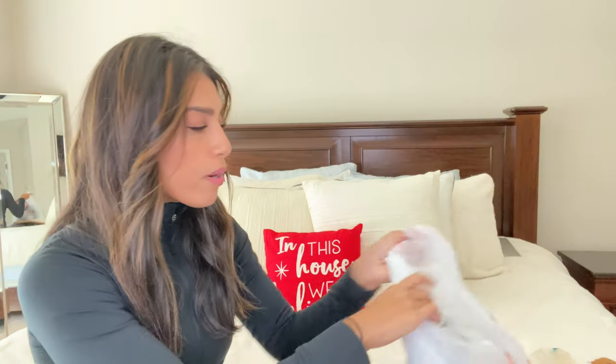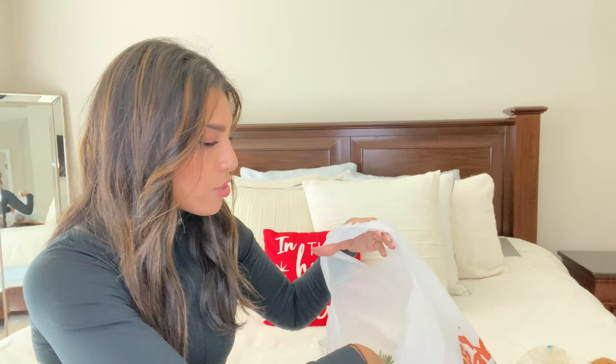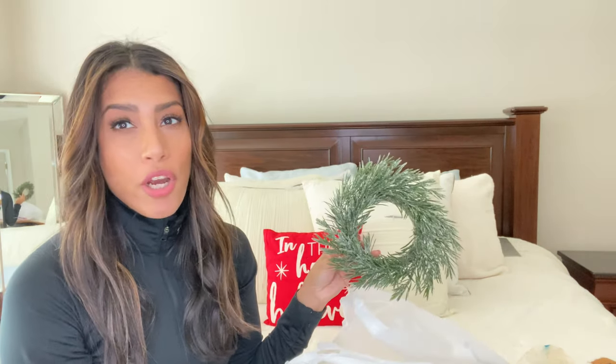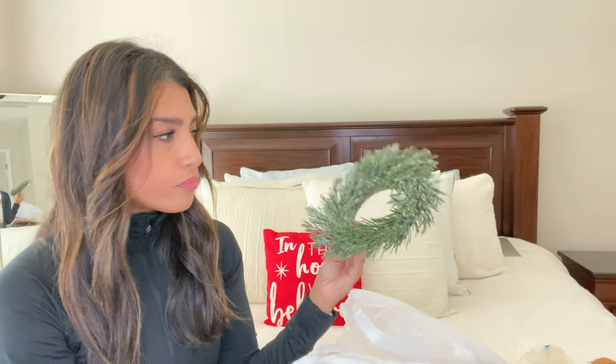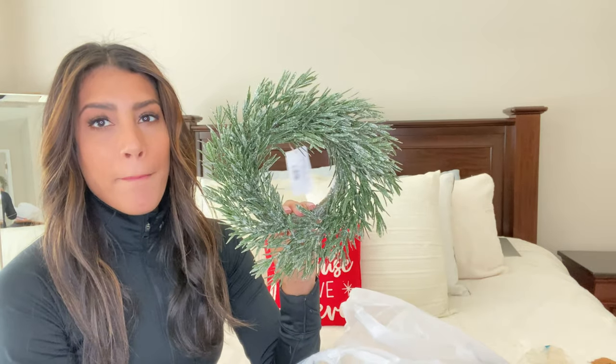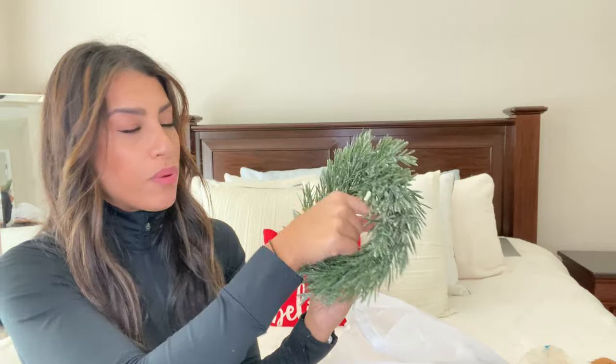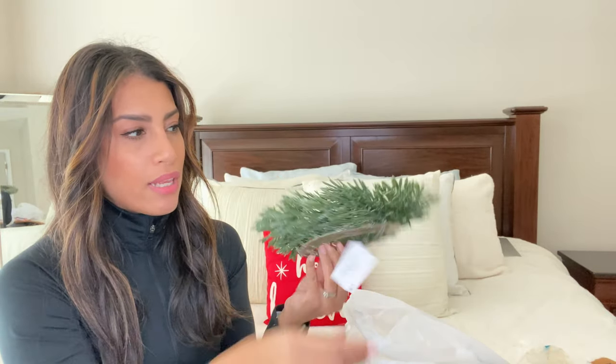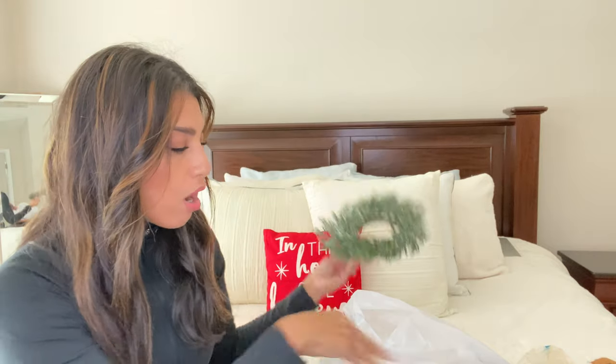And then from Hobby Lobby, like I said, they are having 50% off of all their Christmas decor. So I picked up 3 things. You know I needed something for the center of my table. I didn't find anything larger or anything that I really liked. So I just picked up this little mini wreath and I'm going to put it in the center of the table, and I'll probably put a candle or something in there. And this was $8, but I got it for 50% off.